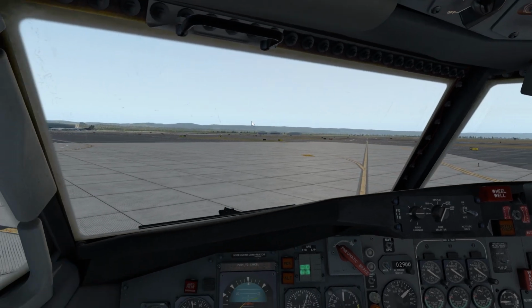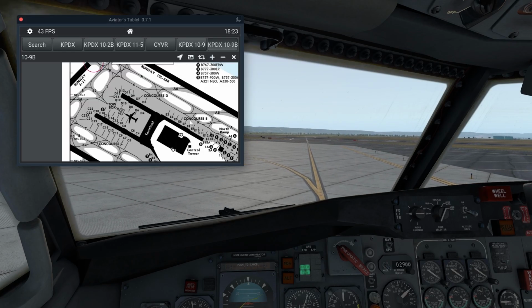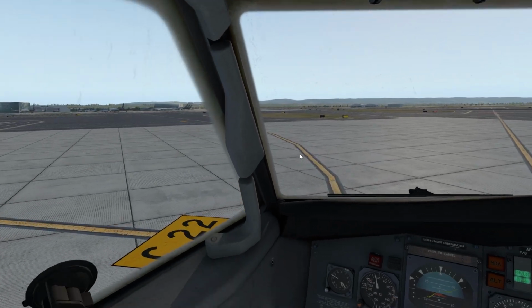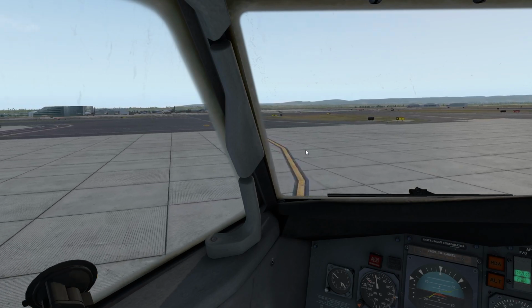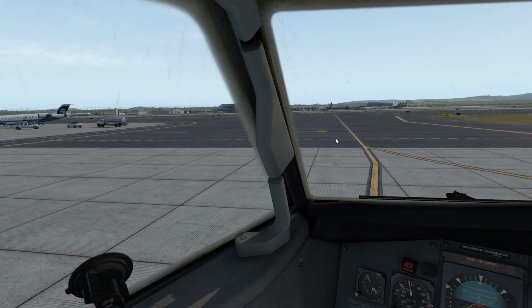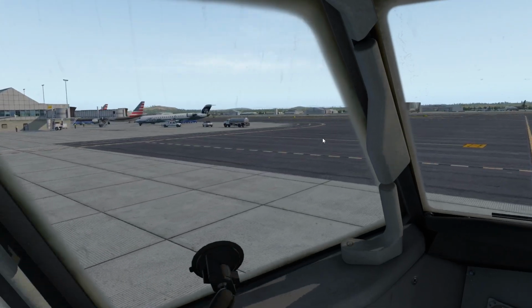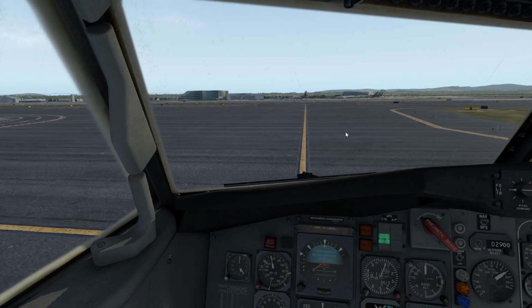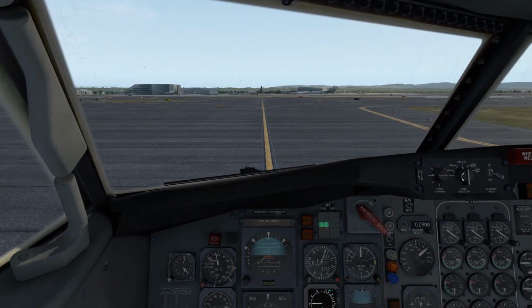I'm still going to delay starting the APU a little bit. I'll probably wait until we've made this turn here. Then it should be spooled up in time. We have to be taxiing in a straight line for a while when I start it, because I have to go back to the engineer's panel. It's part of that. Yeah, I'll wait till we've made the turn, and then I'll do that.